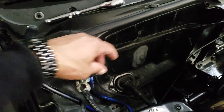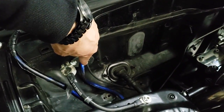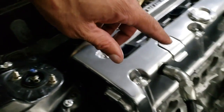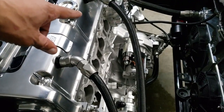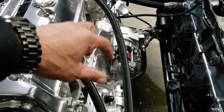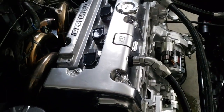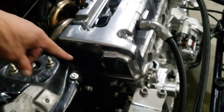But now with this Ktuned harness, I'm gonna leave this power wire that's running from the fuse box to the battery, and then the other power wire will run through the harness onto the starter, and then I'll make a short daisy chain from the starter to the alternator. That way I'll have less wires. I won't have the one big wire running around the side of the engine like that.